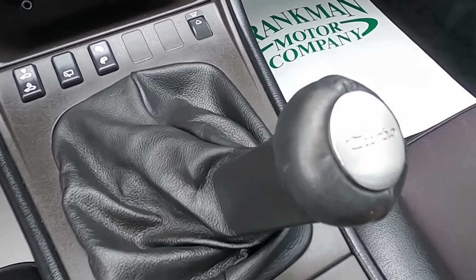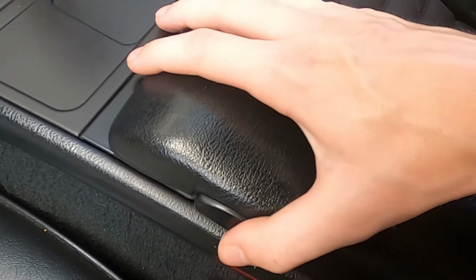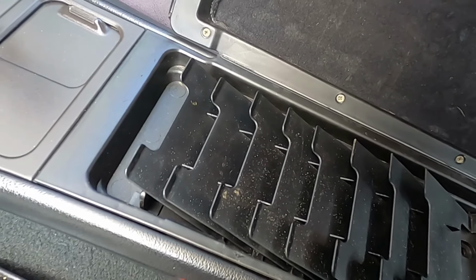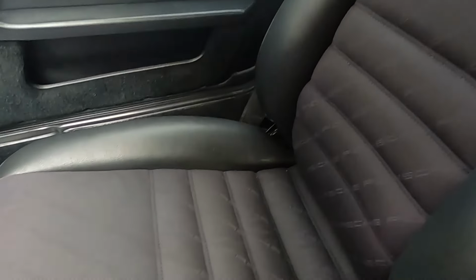Here's our gear selector, which says turbo on it. Down here is the ashtray. And right here is your little cassette holder. That's all you can basically use this for is cassettes. We have these nice bucket seats right here with headrests. And if you look very closely, you can see that it says Porsche all over it. Here's our back seat.